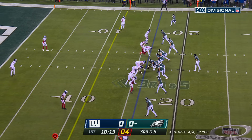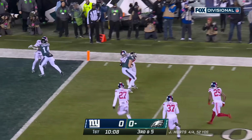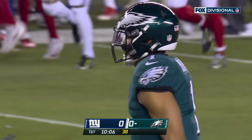How long does that injury hold up this evening? 3rd down and 5. Hurts will look to throw. He's got Goedert with a one-handed catch. Dallas Goedert in. Touchdown, Philadelphia. What a catch, and he turns it into a score from 16.